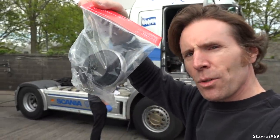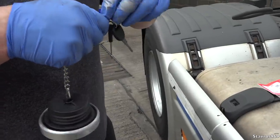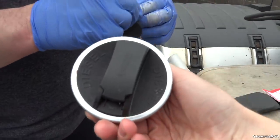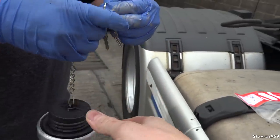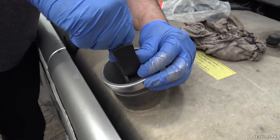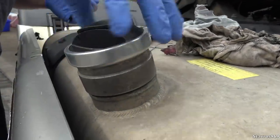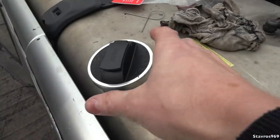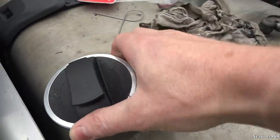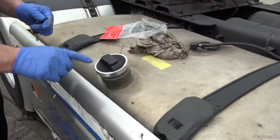This diesel cap was only €25, so it's not a Scania one. Johnny can have that and stick it on the tank. Let's hope it fits. Normally it would say Scania on the top of it, but what does it say? Anyway, diesel. Just diesel. That's okay. Good enough. Now usually you hear a click, and then you just lock it. It's gone all the way in, so it's working. There you go, guys. €25 for a non-branded Scania diesel cap. Not the diesel in the shop.